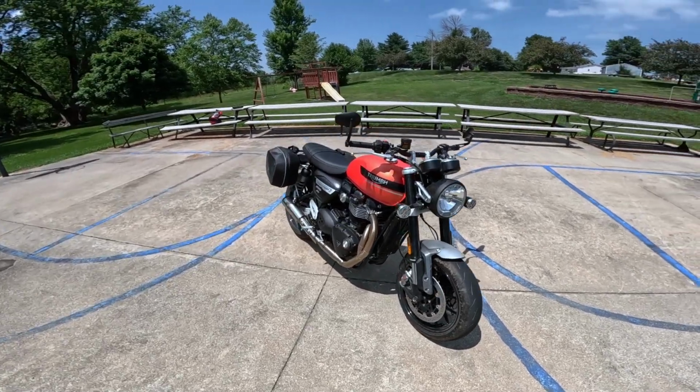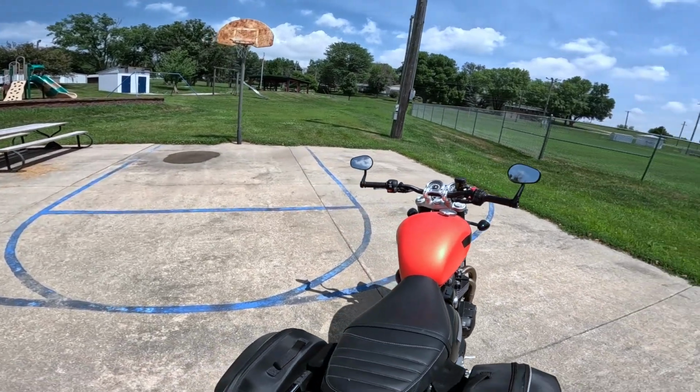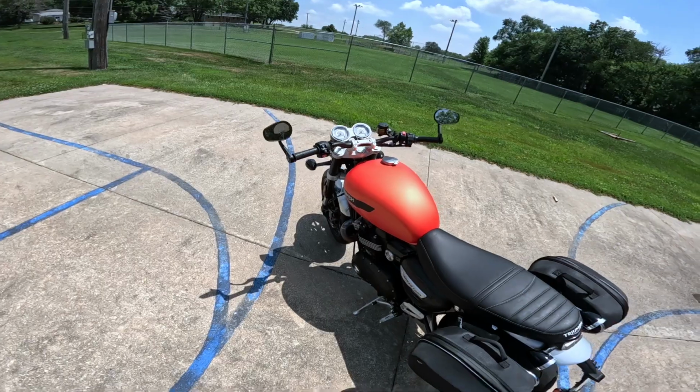And look at the bar end mirrors, by the way. I don't know if that's stock or if that's an add-on. But on this bike, they work excellent. Check that out. Isn't that just a gorgeous view? I love it.